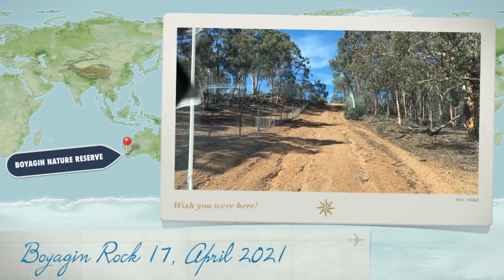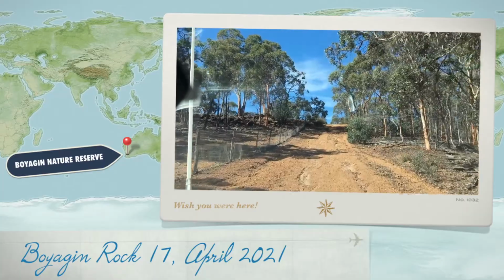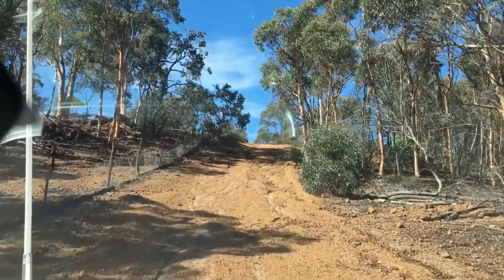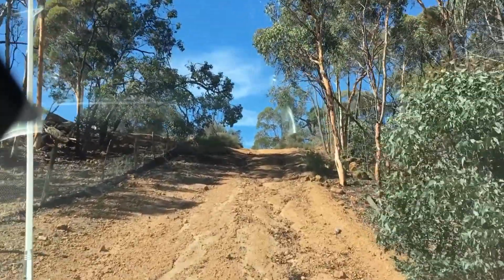Okay, we're in Boyagin Rock Nature Reserve. Lots of numbats in here, apparently. I've seen a couple occasionally, but I haven't seen any today. I did walk up to one of the caves, have quite a sore back after that one.